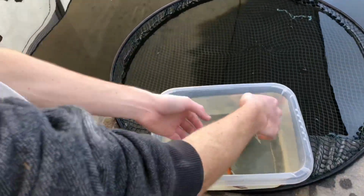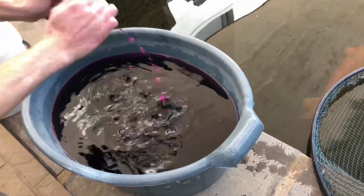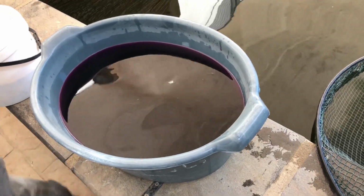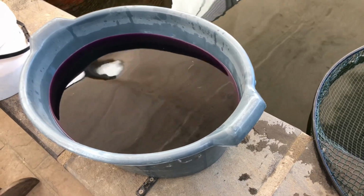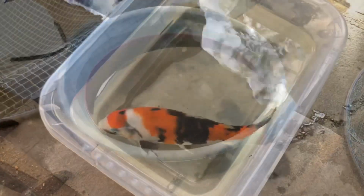Okay, my son is taking the Showa out now, and then we're putting it into the bowl. So we let the potassium stand for a bit. They say you should use gloves for the potassium. We don't always use gloves, but we're also not sticking our hands in the water all the time. So that little guy's in there for 5 minutes, and we'll see what it looks like when it comes out.